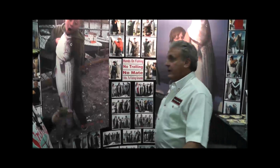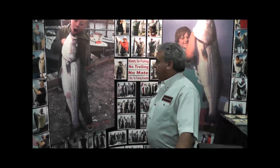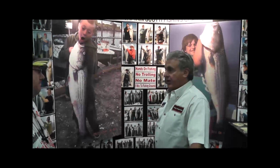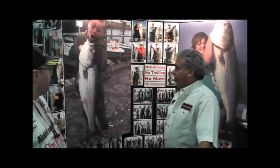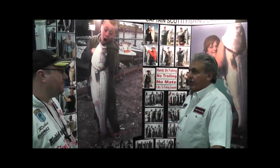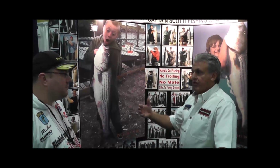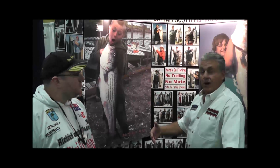Now, is there a really good month to go striper fishing? The bigger striped bass are going to feed up after a spawn in the Hudson River. So right around the middle of April to the end of June. And then they become nocturnal feeders, so you want to concentrate more early morning, evening, or at night.